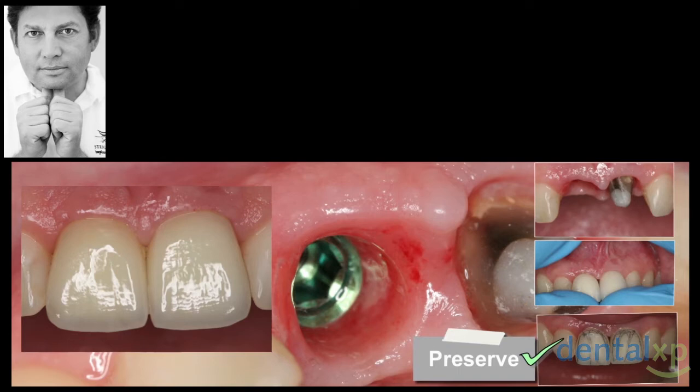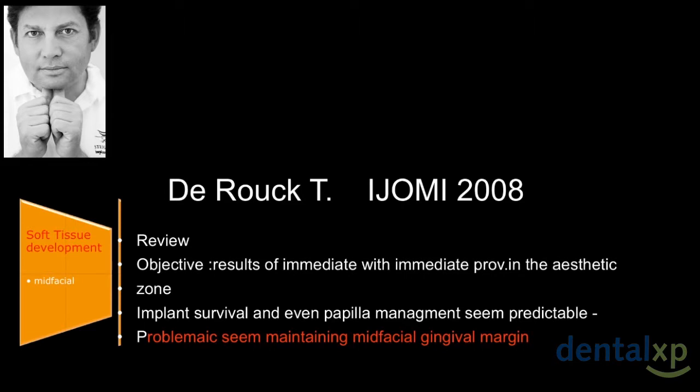This is predictable. When we look in the literature, immediate implant placement with immediate restoration is predictable, and we have very good results. Now, in the newer literature from 2009, we see that the interproximal papilla, which used to be our worry, we can say it's predictable. If we have the interproximal bone, we know the Tarnow rule, we know the publication of Stephen Chu, that's predictable. Problematic seems to be the midfacial.